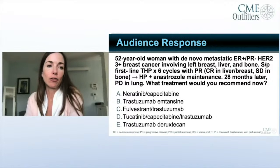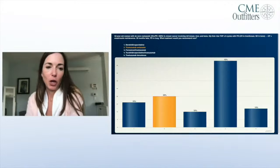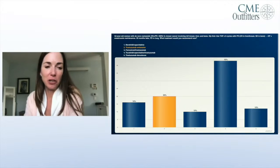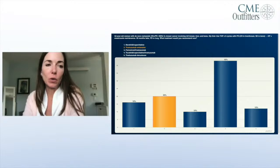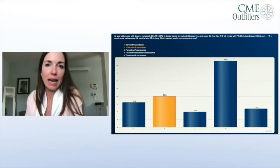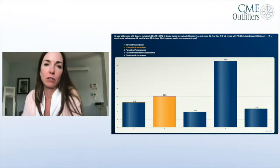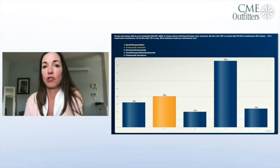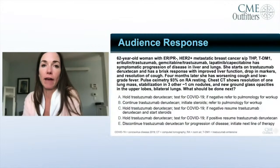So this is 2nd-line HER2 positive metastatic disease. Please vote. Okay, we are seeing here that the winner is actually tucatinib, capecitabine, trastuzumab. So we have a lot of enthusiasm with the recent data relating to tucatinib that Shanu will be going through. Trastuzumab emtansine is actually the data-driven, guideline-backed recommendation in the 2nd-line setting right now. So we don't have yet a study that shows tucatinib, capecitabine, trastuzumab is better than trastuzumab emtansine. But Shanu will talk to you about the FDA approval of tucatinib and how the FDA is actually allowing us to use it in the second line in spite of not having data.